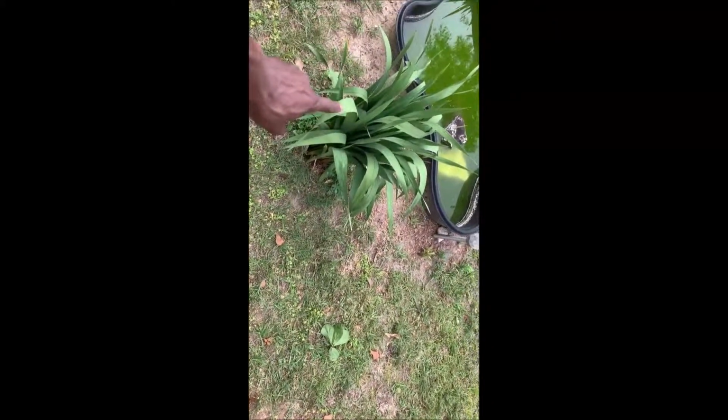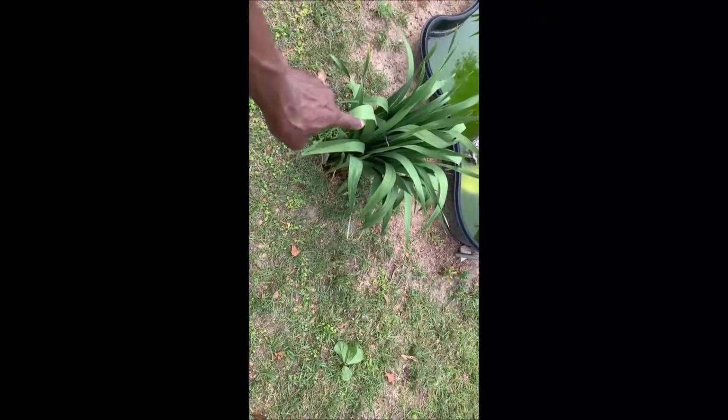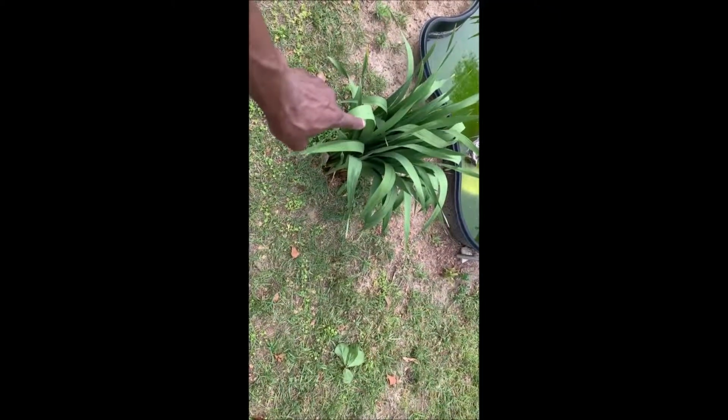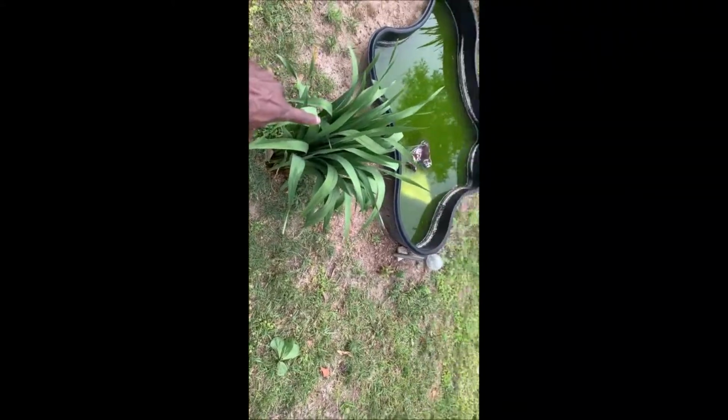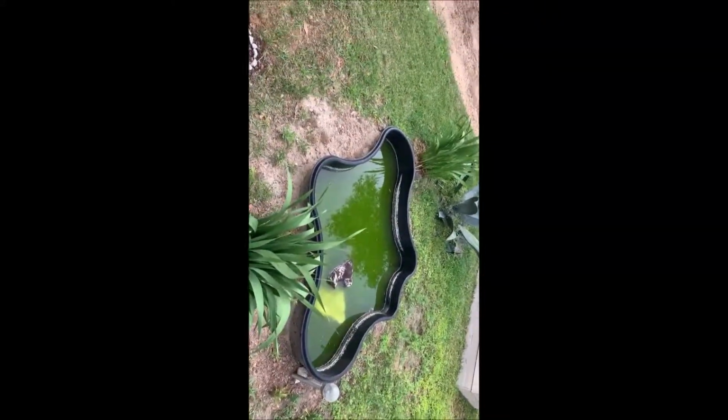These are actually wild gladiolus that we dug up out of the woods next to the railroad track down the road, maybe almost 3 years ago now. We planted those here on the other side of our 125-gallon garden pond, and as you can see, they've done quite well.